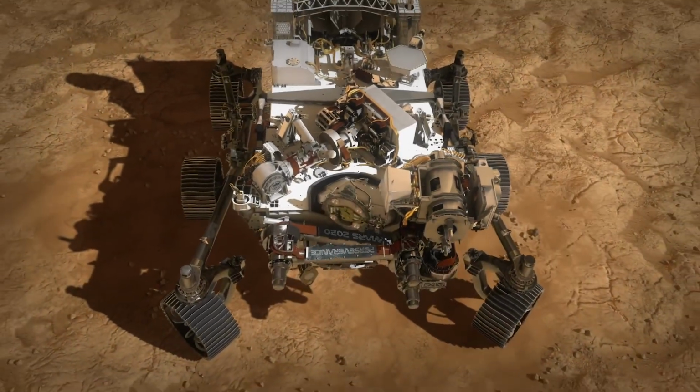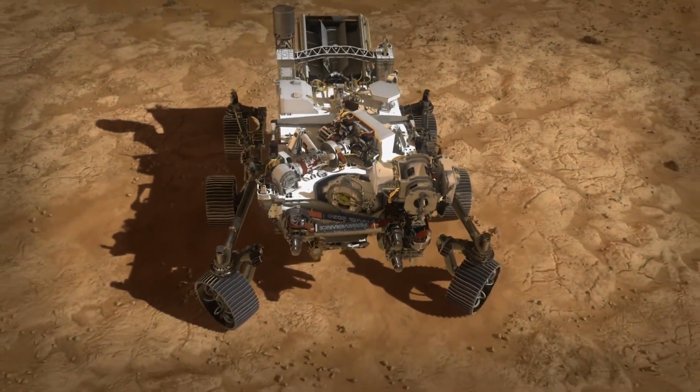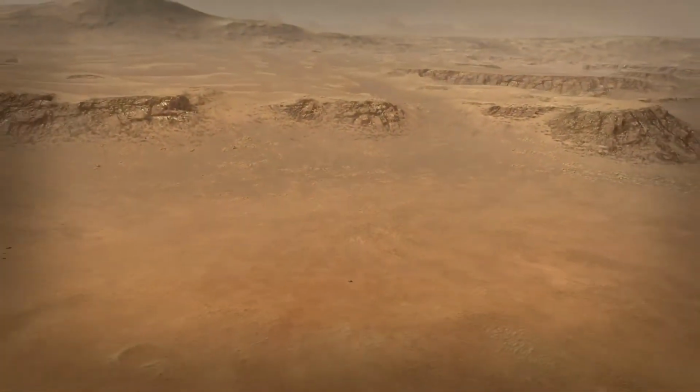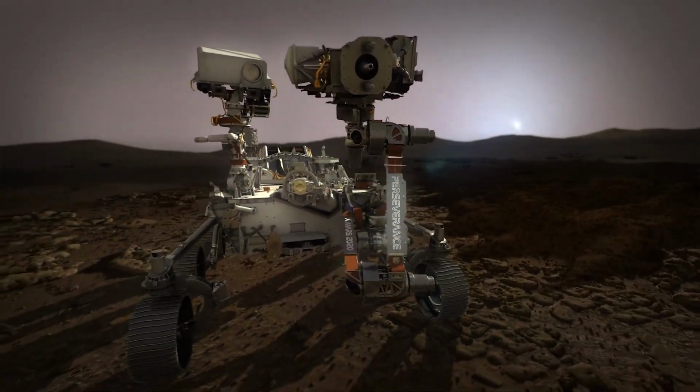Surviving that 7 minutes is really just the beginning for Perseverance. Its job, being the first leg of sample return, is to go look for those signs of past life on Mars. All that can't start until we get Perseverance safely to the ground. And then that's when the real mission begins.